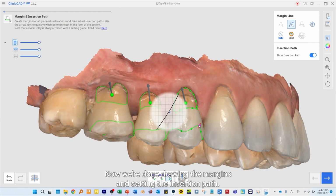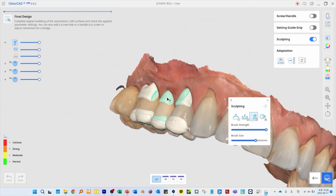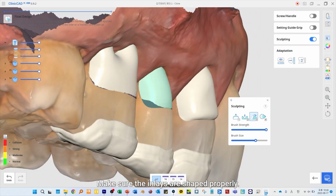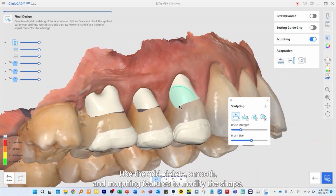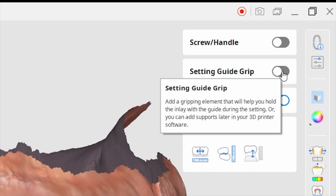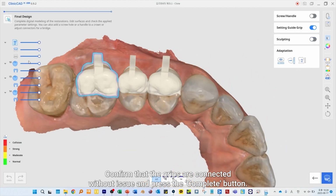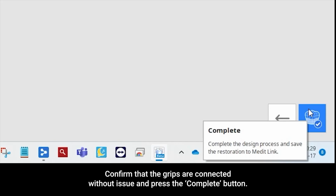Now we are done drawing the margins and setting the insertion path. Let's move on to the next part. Make sure the innates are shaped properly. Use the Add, Delete, Smooth, and Morphing features to modify the shape. When you are done editing, turn on Setting Guide Grip switch to preview the connector.